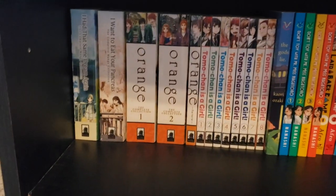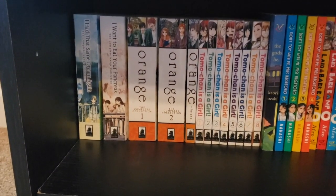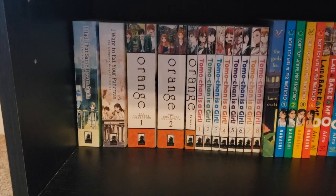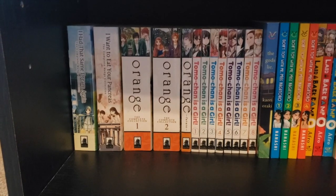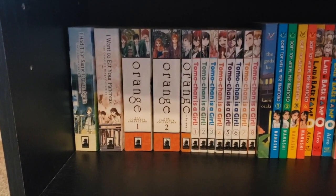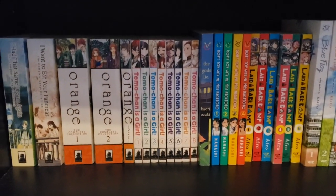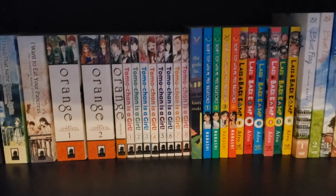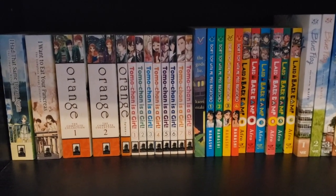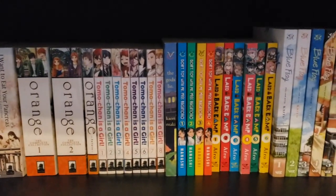So Orange and Orange Future, I have not gotten around to reading this yet, but I want to read it. It's just getting buried so much on my TBR list, so we'll see if I get around to it. I know I will eventually. So Toma-chan is a Girl, 1 to 8 complete. I just got this in from Right Stuff, within the last week, so I'm really excited to read this. This is going to be something I read probably within the next month.